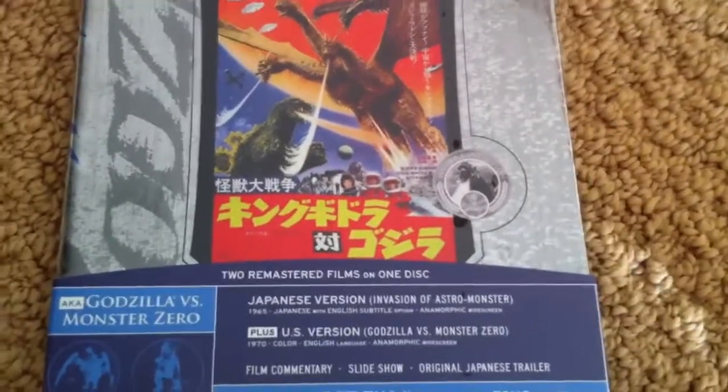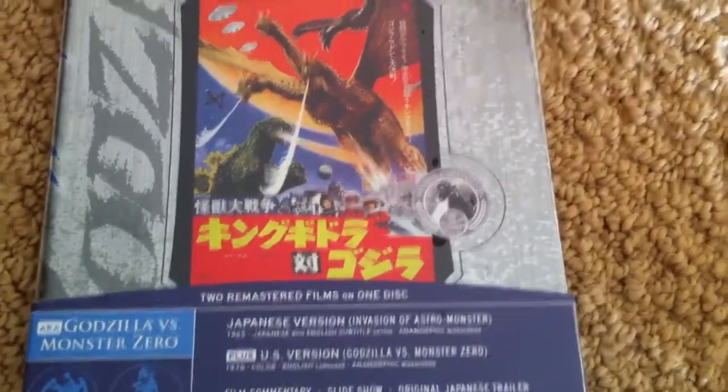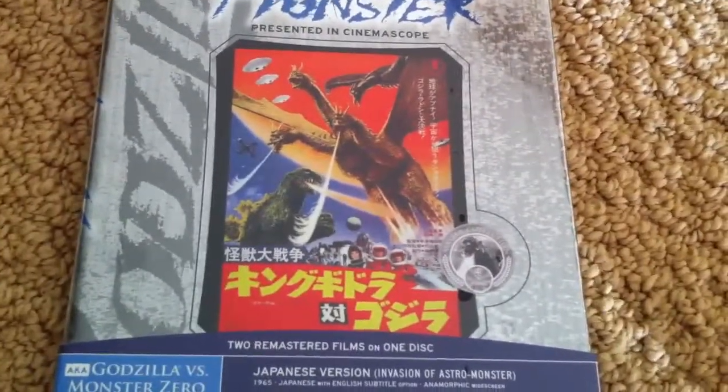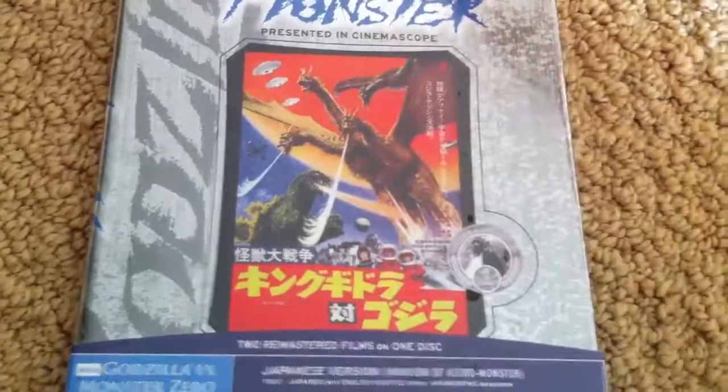And like the other one, they renamed the title, so it was Godzilla vs. Monster Zero. But Godzilla doesn't fight Monster Zero. He actually fights King Ghidorah, which is the 3-headed dragon. He also fights Rodan as well, the one in the background right there.